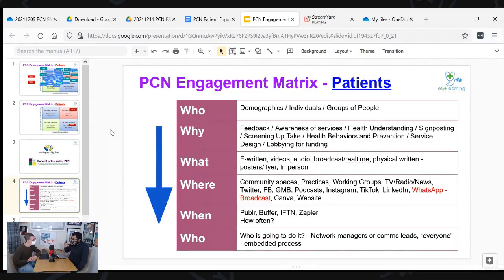But important to remember that the majority of people that use Facebook are your 40, 50 pluses. If you want lower age groups, Facebook is not where you need to be. You need to be on things like TikTok and Instagram and that kind of stuff. And that's much harder media for most practices and PCNs potentially to engage with, because it's newer kind of media. It requires content creation, it requires a lot of engagement to build on that kind of element.